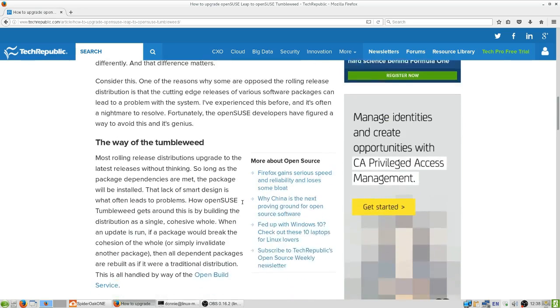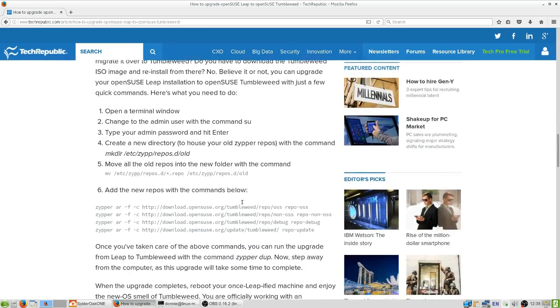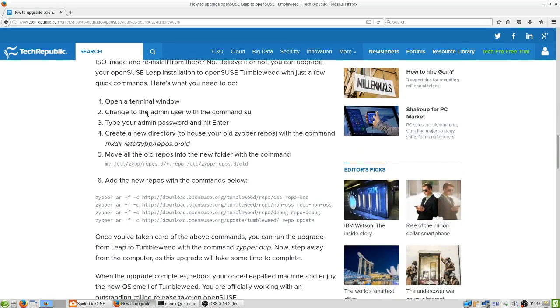All right. So anyway, up here it says open a terminal, change to admin user with su. No. I use sudo. Why does everybody want us to go to the root command prompt all the time? I don't know. That's what sudo is for, proper security controls. I don't know why they do that. But anyway, you will see me using sudo.